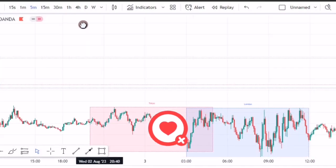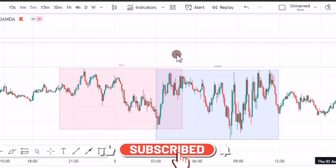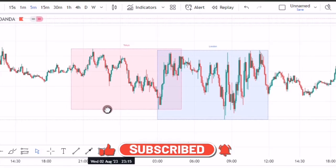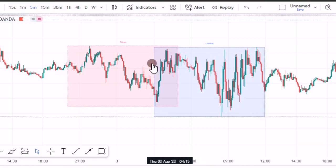Yesterday I shared a strategy for gold, but I didn't say much about the entry rules, and I want to focus on that today. Remember the strategy, your focus is on the Tokyo session and the London session. What you do is you observe first what is happening in the region where London overlaps with Tokyo, and what you watch out for is the first key level.